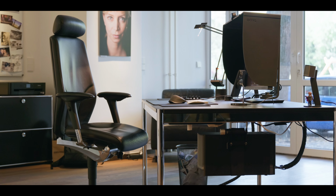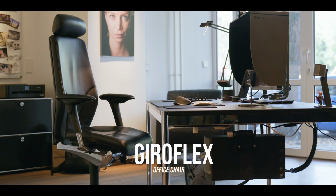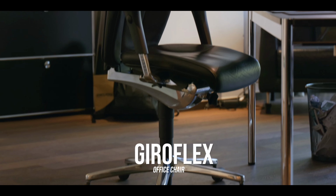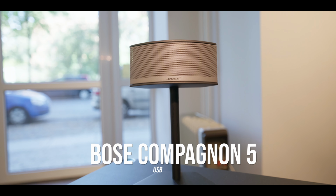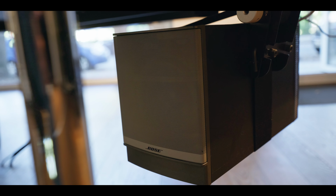My chair is also from a Swiss company called Giroflex. It's a chair I have had for years. I love that chair. It's very comfortable. I have a Bose Companion 5 system with a subwoofer underneath the desk. I totally like the sound of that, mostly for listening to music. Of course, this is not optimal for doing final mixes of my YouTube videos or my podcasts. If I'm doing them here, I then use my headphones.